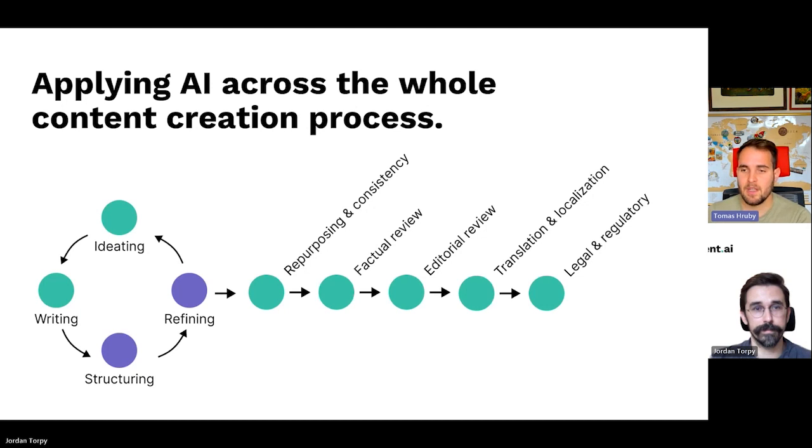At some point, you care about repurposing, consistency, interlinking, and basically fitting your content in the context of the whole enterprise. Then you care about the factual review with the product experts or subject matter experts. Then you care about the editorial review so that your brand tone is consistent. Then you care about translation and localization into all the regions that you speak to. And then you care about legal and regulatory review. So right now we cover structuring and refining, but today we want to tell you about a few areas where we put our foot in the door and started experimenting.